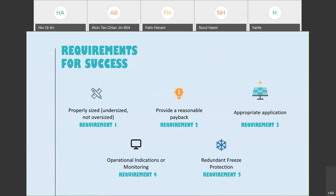Okay, for requirements for success, we have three requirements to achieve the goals. First requirement is properly sized, which means not oversized. Second requirement is to provide a reasonable payback. The third requirement is appropriate application. Next is operational indication of monitoring, and the last requirement for success is redundant risk protection.